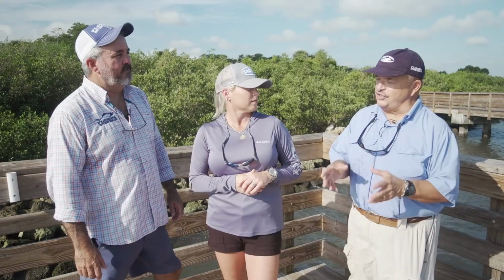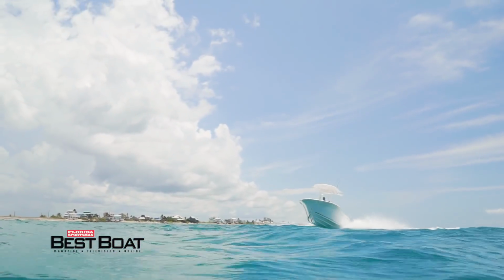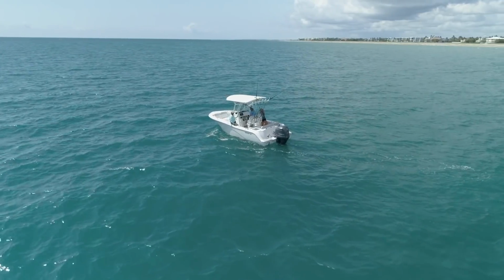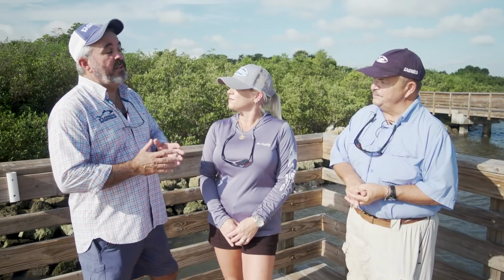I was on the SeaFox 228 Commander, which I loved. We've done their Commander line almost every year. They shrunk everything just a little bit. But what's so funny is, years ago, 22 feet was a big center console. Now everybody thinks about it being a small one. It's no bay boat. It's an offshore boat. It's a great one. The seating impressed the heck out of me. I love that boat.